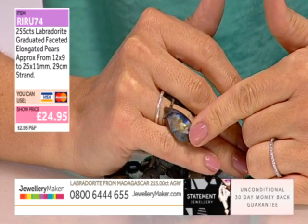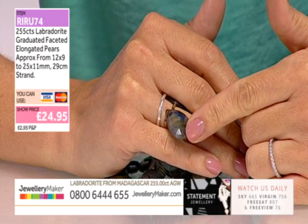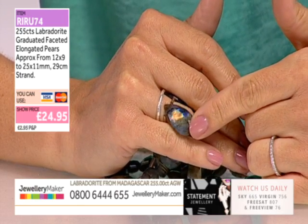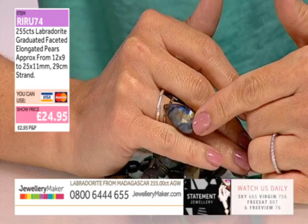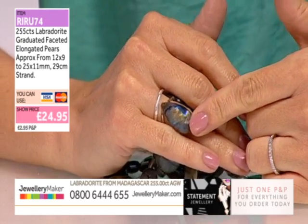What kind of price tag would you pop on this at home? Can I tell you how much I'd be happy to pay for this? If it was set into silver clay, bezel set into silver clay, I would be more than happy to pay £60, £70 for that. Yeah, easy. I mean, look at the size of it. It's absolutely huge, that carat weight there.